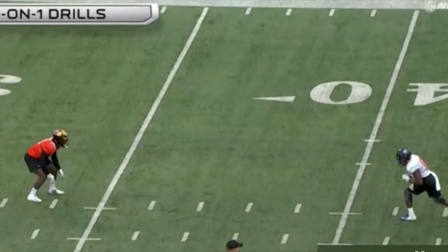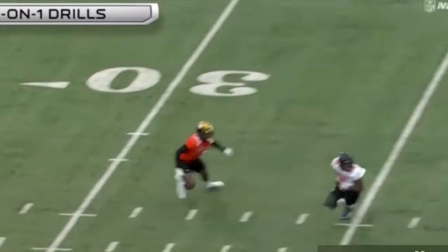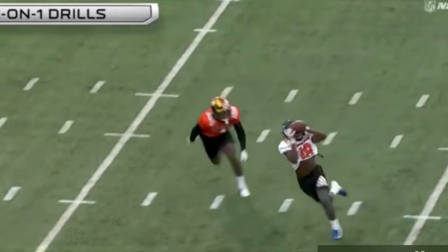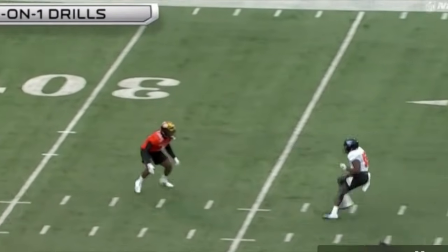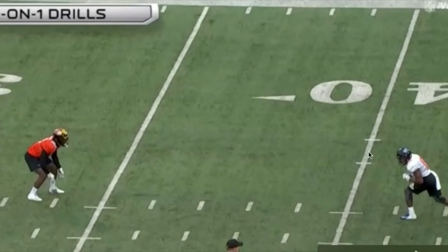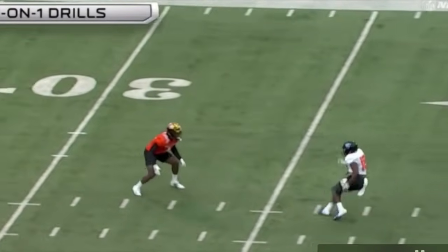What's next? We got Penny Hart versus, what was that number for? Take a look at this. Wide receiver Penny Hart versus the DB Darnell Savage, Penny Hart being from Georgia State and the DB Savage from Maryland. Let's take a look at their one-on-one and see what they did here.